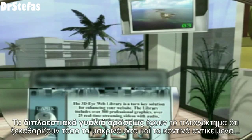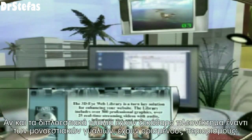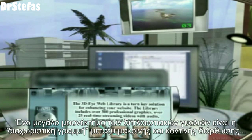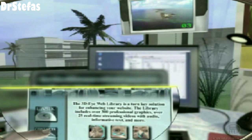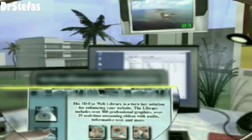Bifocal lenses offer the advantage of clearing both distant and near objects. Although bifocals have a clear advantage over single vision lenses, they do have certain limitations. One major disadvantage of using a bifocal is the demarcation line which separates the distant and near prescription. This is a problem because it creates a disruption when moving from the distance portion to the near.